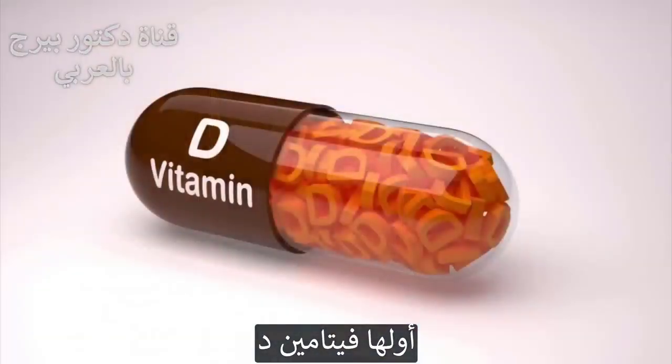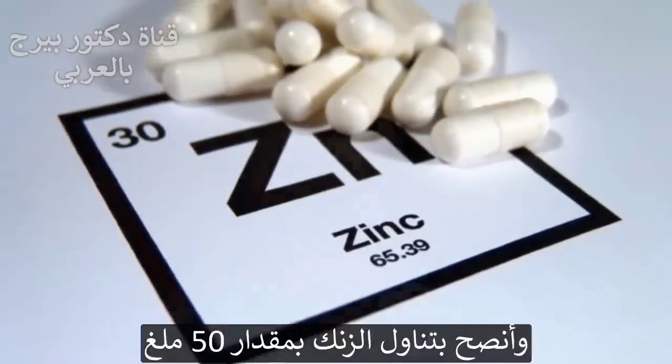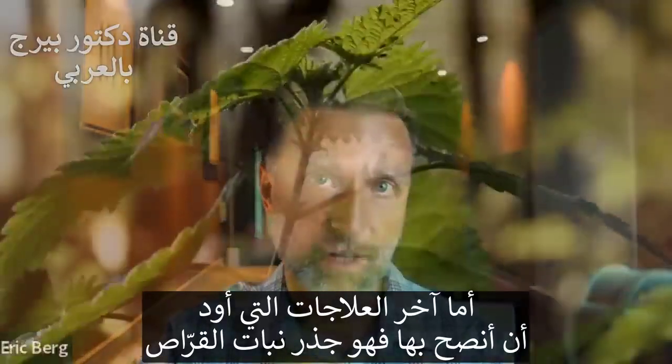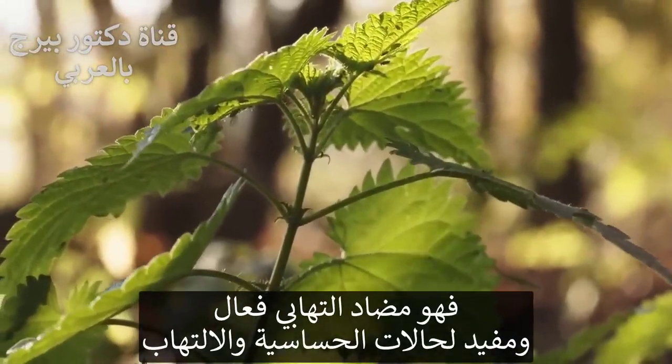And vitamin D is at the top of the list. I would also recommend taking zinc. And the last remedy that I really like recommending would be nettle root. Okay, this is a great anti-inflammatory. It's great for allergies. It's great for inflammation.